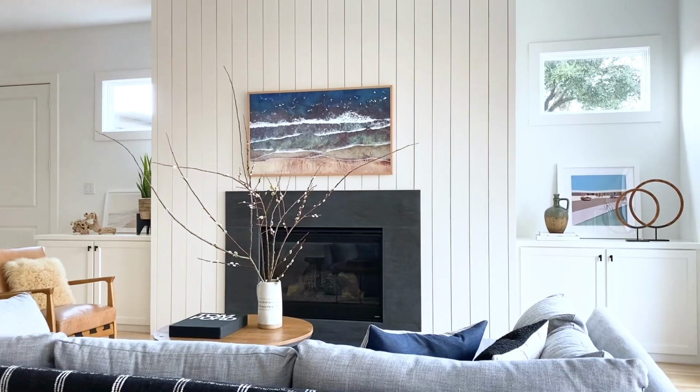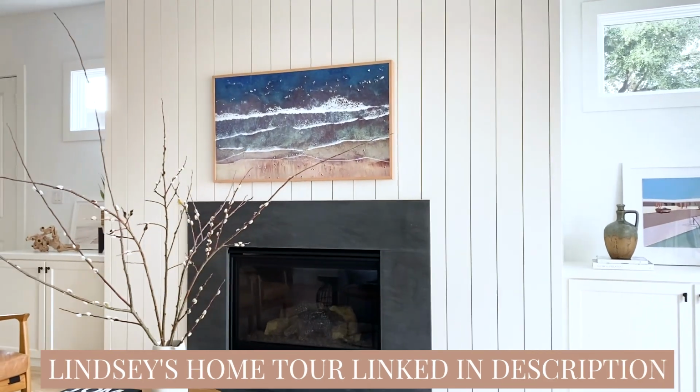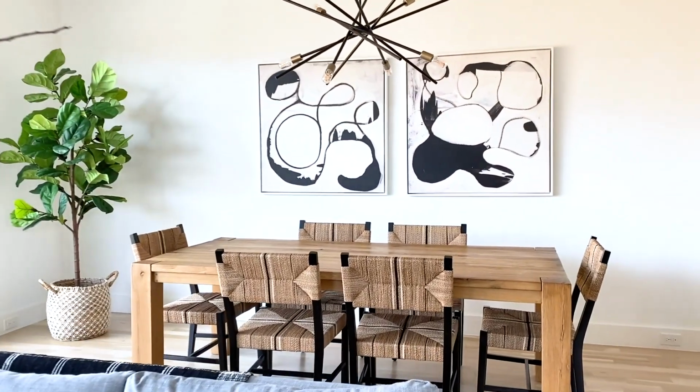But I think touches of it is really great. Like, we toured Lindsay. She has a modern farmhouse in Dallas, and she had vertical shiplap on her fireplace. I wouldn't probably call her entire living room farmhouse. I would call it somewhat mid-century, but that shiplap is just used in a different way. Yeah. And it's really awesome. Millwork, just a little bit of accent, adding character, I do not think is going to go out of style. I don't think so either. So, don't be afraid to do it.